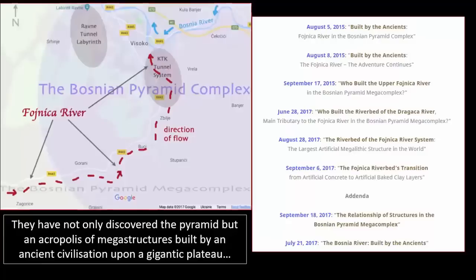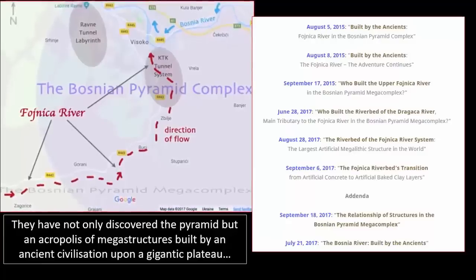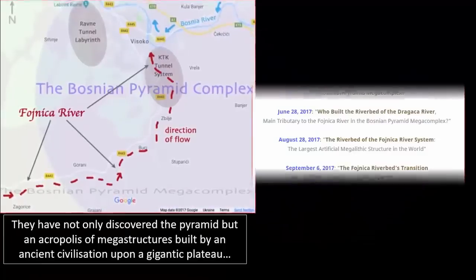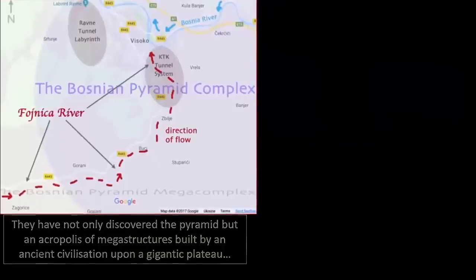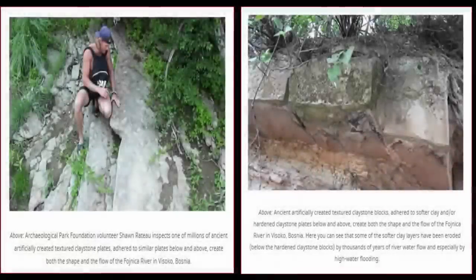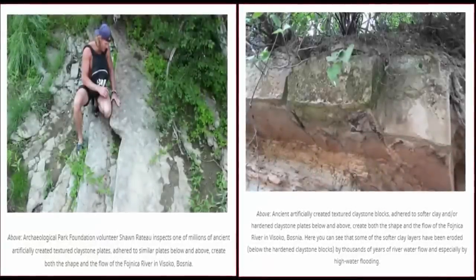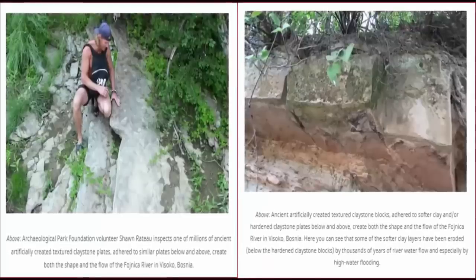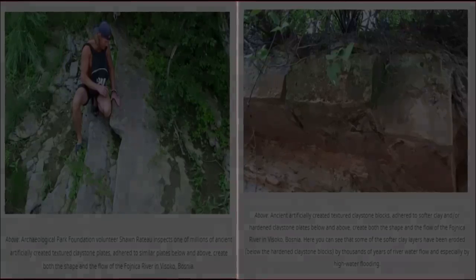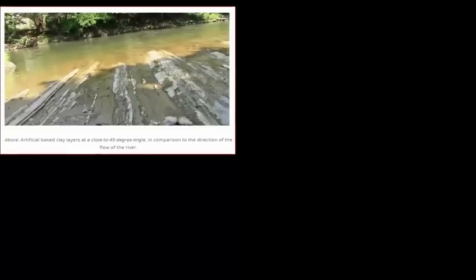With the river Fojnica, which runs through the entire site, masterfully designed to permanently remain placid, also man-made, and due to the fossilized stonework found, enabling this water's manipulation, according to Jock, indicates it could have possibly been completed millions instead of thousands of years ago, successfully creating a river which gently meanders through the site.